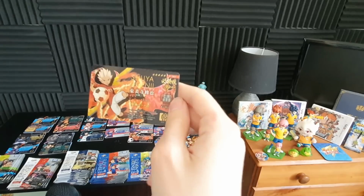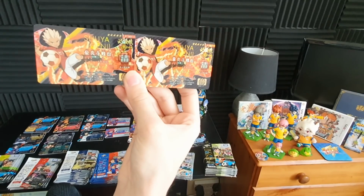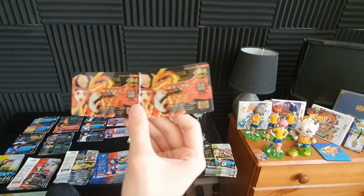And we've got another one. So, I guess this is going to have to be a giveaway to one of my friends. Hey, we've got 2 shiny Axel Blazes. Well, well, well. Let's see how many duplicates I've got by the end of this.